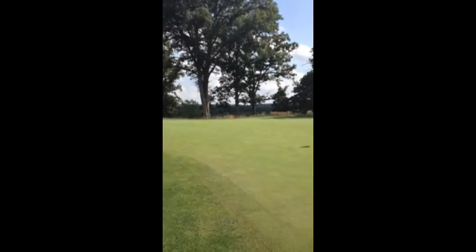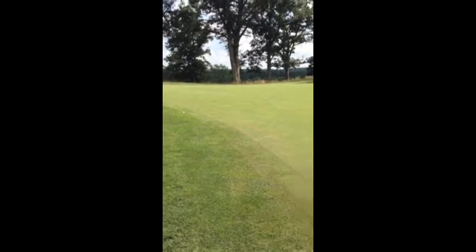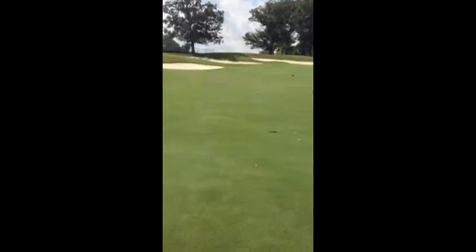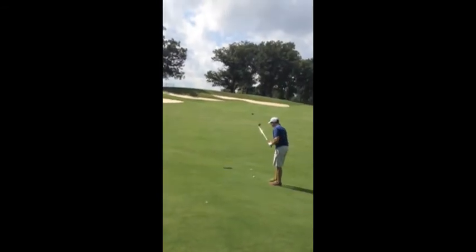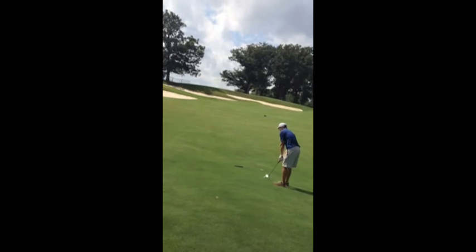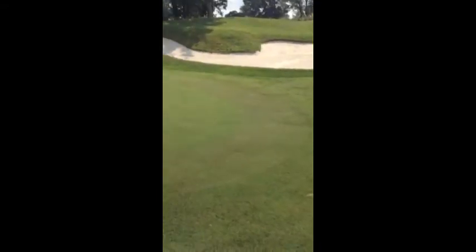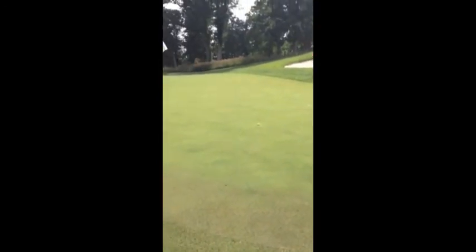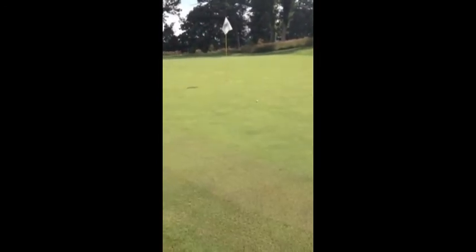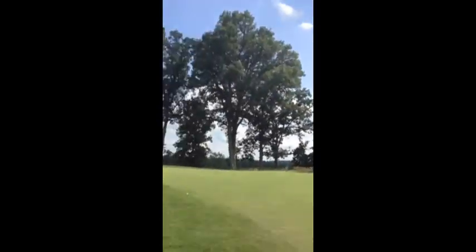Ooh, and he blades it out of the green. And Pete says it's not that bad, but in his mind, Pete knows it's pretty bad. We'll see what Pete does here. And it looks like Pete is going to do a quick little bump and run here with a 9-iron. Let's see what he can do. Ooh, and it is a little bit short. That's probably not a makeable putt for him because he's been putting like a butt lately.